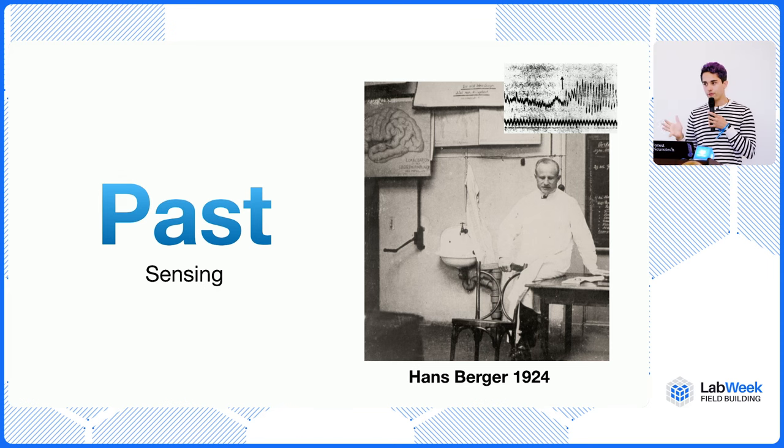Now, for everyone that's not familiar, electroencephalography is a non-invasive way of measuring the electromagnetic fields of summed neurons. So you're talking about millions of neurons that happen to have the same orientation creating these small fields, and you measure these microvolt signals non-invasively from the scalp. So it's a relatively coarse technique with low signal-to-noise ratio, but even back in 1924, we're getting good signals from it.